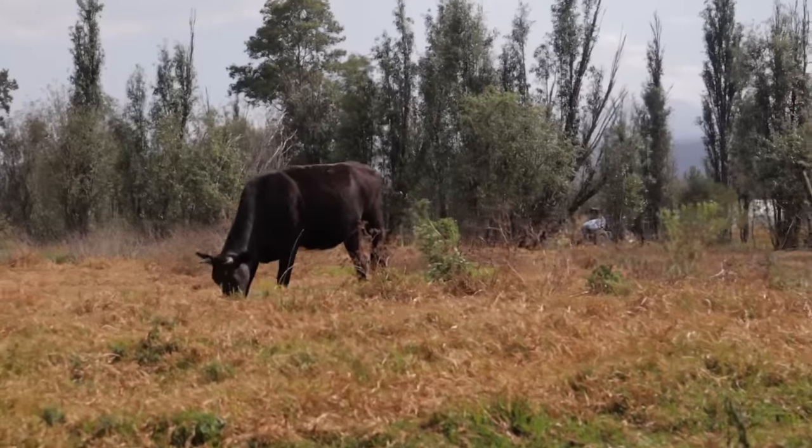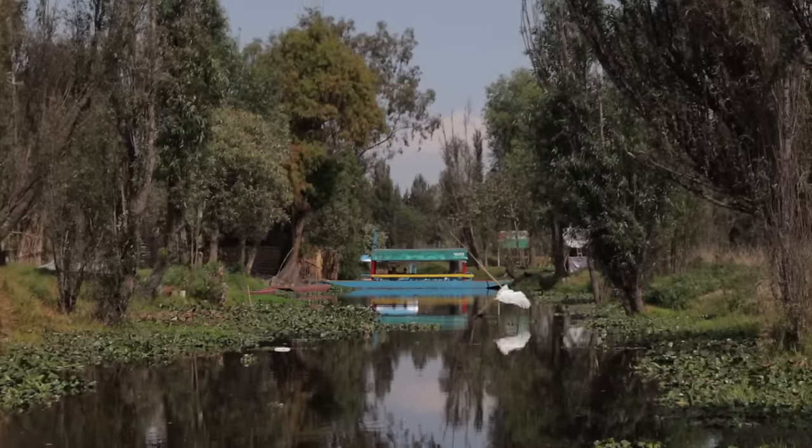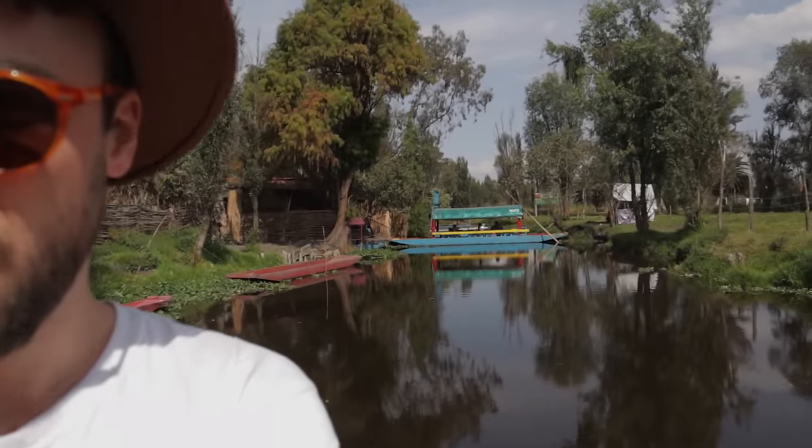We took our trajinera through a series of canals for about an hour, and we didn't really see any other boats around. Then we found what we were looking for. This has been on my bucket list for so long. It looks like we're finally here. As you can see the bamboo right here, it means we are at the Island of the Dolls.